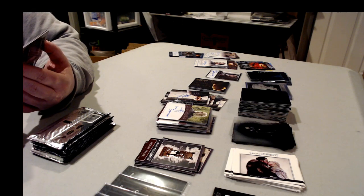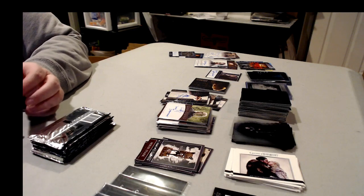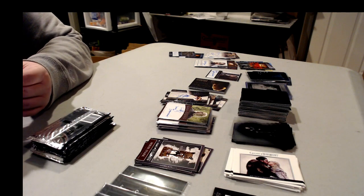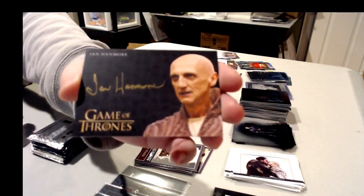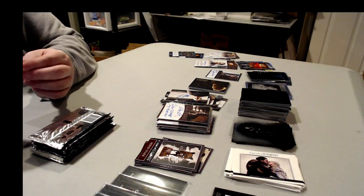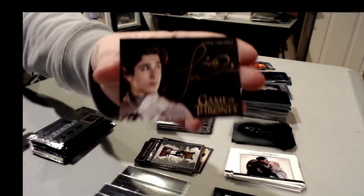What Is Dead May Never Die. I mean, I know what I'm looking at, and I'm trying to, in my mind, figure out where it might go. Iain Glen Gold. Of course, if I just pick up my pick, then that means everybody after me will be a little bit happier. I'll take inserts when there could probably still be a good autograph. Lino Facioli.